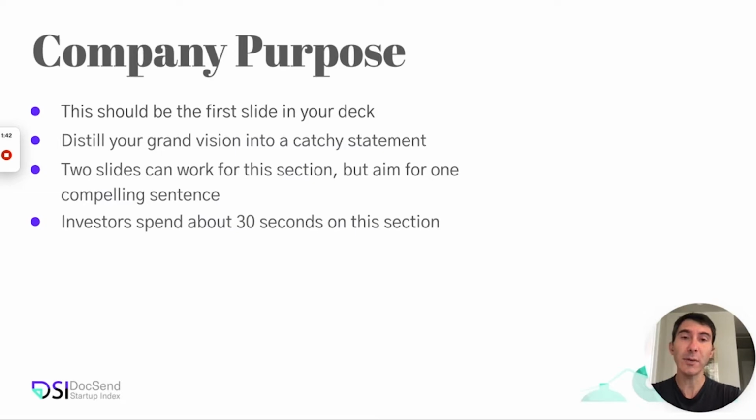Rather, what you want to do is hook an investor from the beginning and get them reading and continuing on through the deck. Now, 2 slides can work for this section, but in the majority of cases, what we'd suggest is to aim for 1 compelling sentence on 1 slide. So take your vision and boil it down into 1 sentence. What at bottom, at your broadest level, do you want to do for your company?